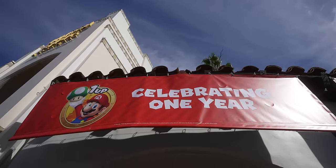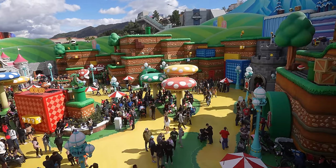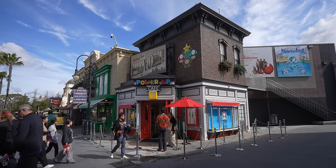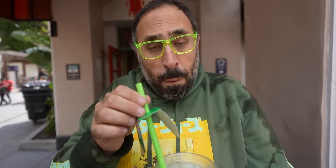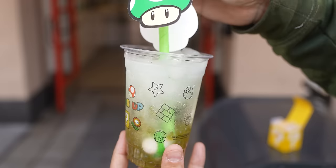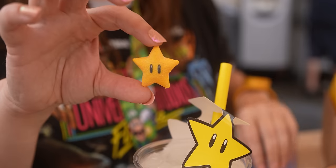It's been 1 year since Super Nintendo World opened up at Universal Studios Hollywood, and to celebrate, Universal has launched a brand new restaurant. The Power Up Cafe on the upper lot sells mushroom-shaped calzones, fire flower pretzels, and fizzy drinks, each of which comes with its own power-up. We're gonna try the entire menu. Are they overpriced or worth the hype?